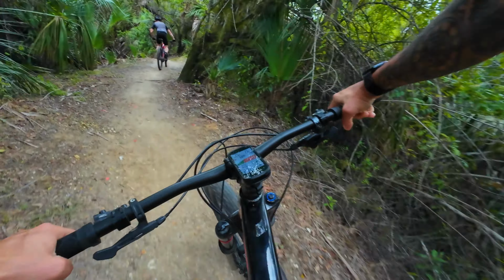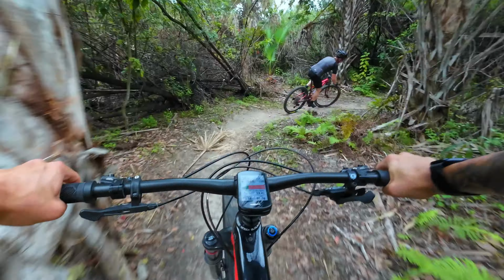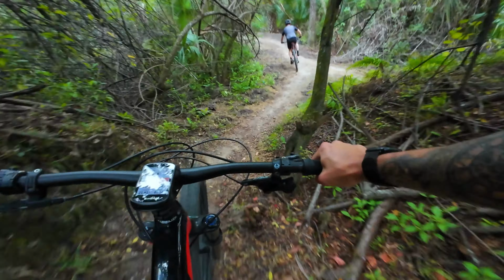That's where I can keep that speed up and catch up to those riders, because I'm lacking that technical skill, which I definitely feel like I improved during this 3-hour ride. I really need to get a couple more sessions like this in.